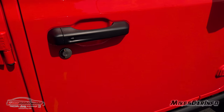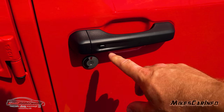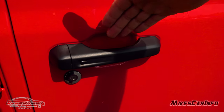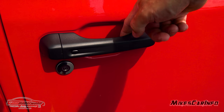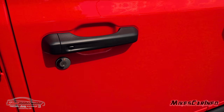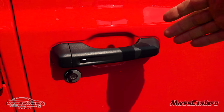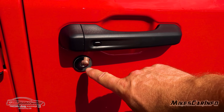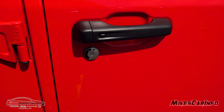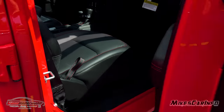Also, if you walk up to the vehicle to lock the doors, you push this button. To unlock it, you put your hand behind the handle. There's a sensor back here. It senses the key within a close proximity, within a few feet of the outside of the door, and it unlocks the door and allows you access to the vehicle. You also, on the driver and passenger, have a physical key location here on the door. So opening up the door, it shares the same doors as the Wrangler.